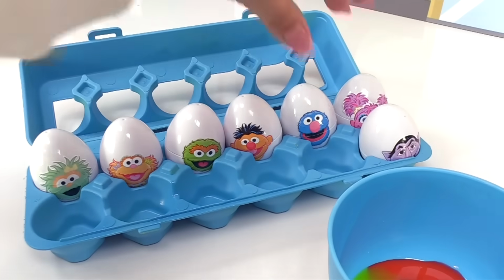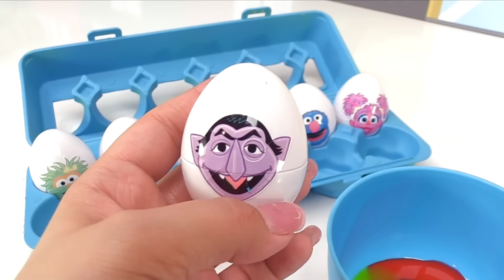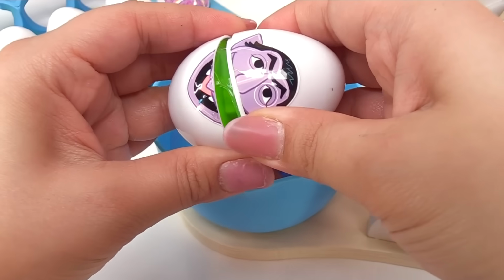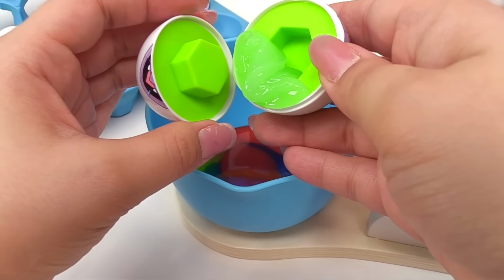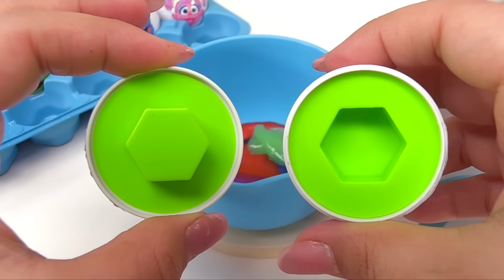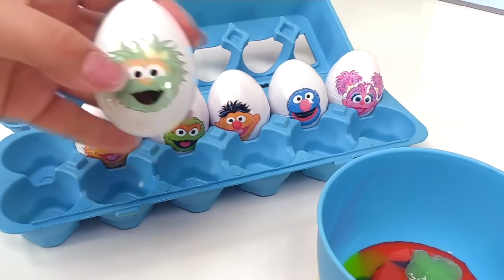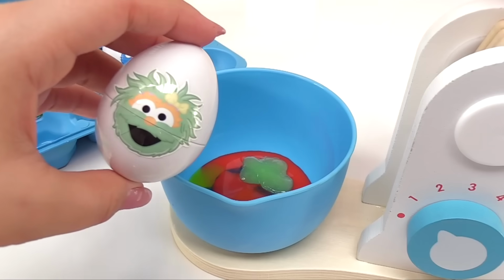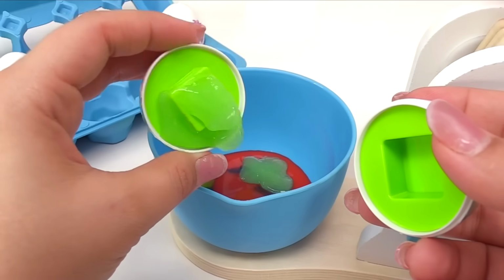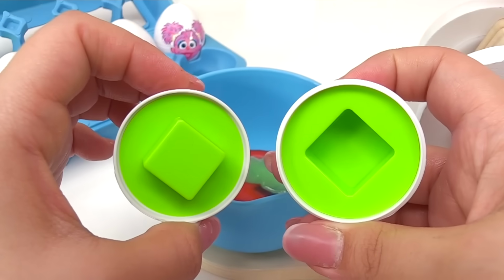Let's grab some more eggs. Here is Count. Count loves to count. Let's get Count's egg in the mix. Count has green slime. In you go. And he also has a green hexagon. Green. Next, here's Rosita. Let's crack Rosita's egg. Rosita has green slime and a green diamond.